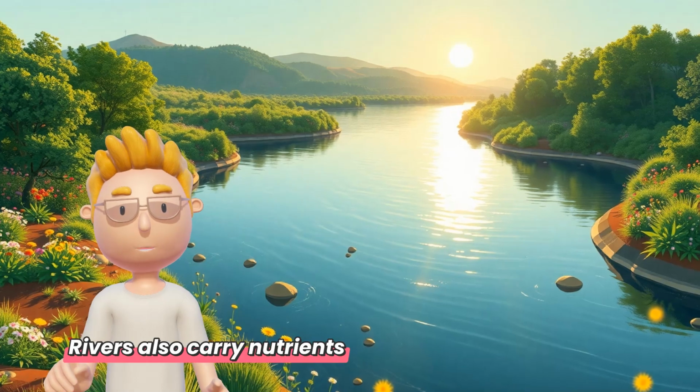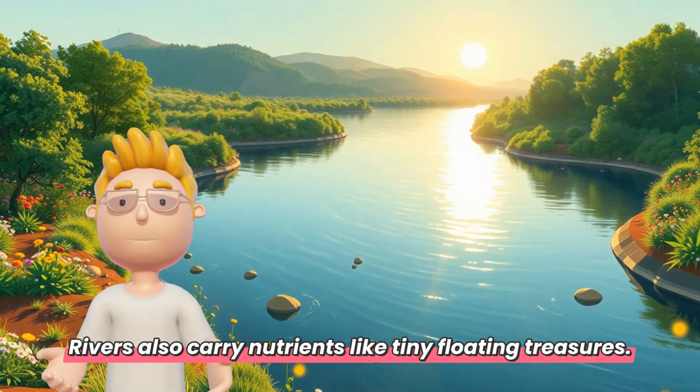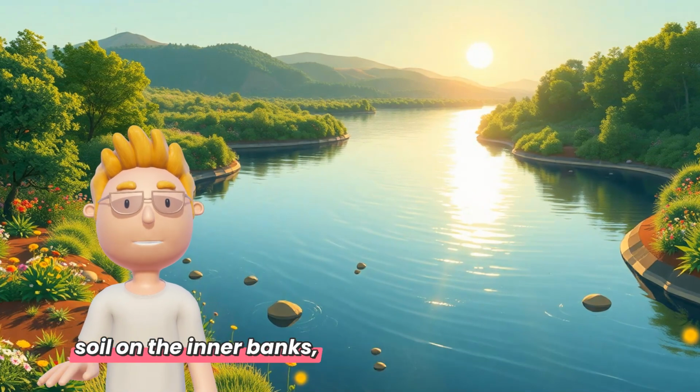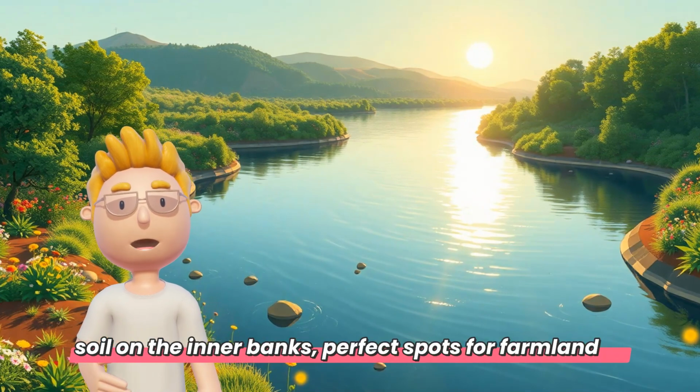Rivers also carry nutrients like tiny floating treasures. Meanders allow those nutrients to settle, creating fertile soil on the inner banks, perfect spots for farmland or lush vegetation.